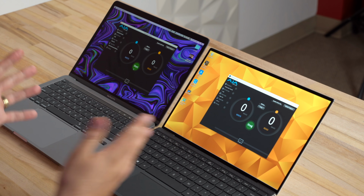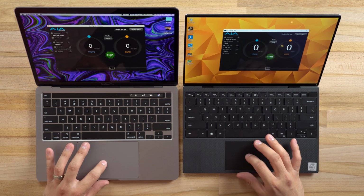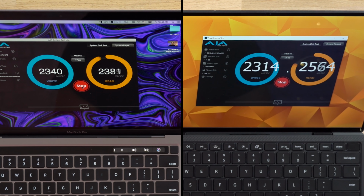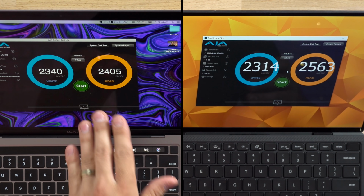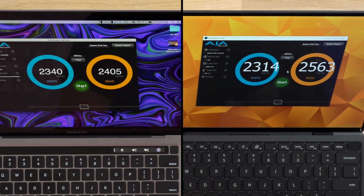We're gonna start off testing the SSDs. Both of these do have 512 gig SSDs. I have AJA opened up here since it works on both Mac and Windows. Let's go ahead and get started. Okay, so very interesting. As far as the write speeds, they're basically identical, just over 2300. And as far as read, we have 2400 on the MacBook Pro and 2563, slightly faster, with the XPS.